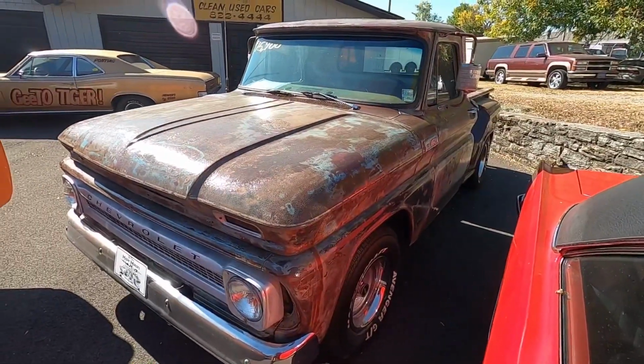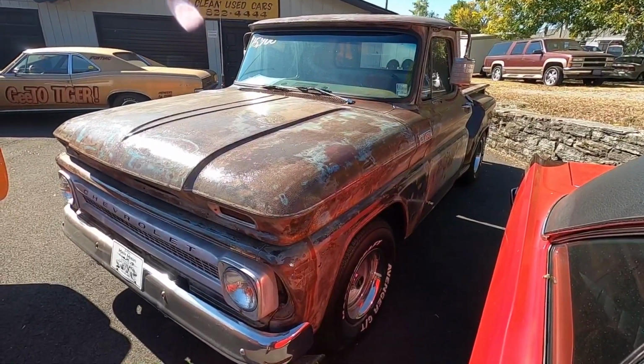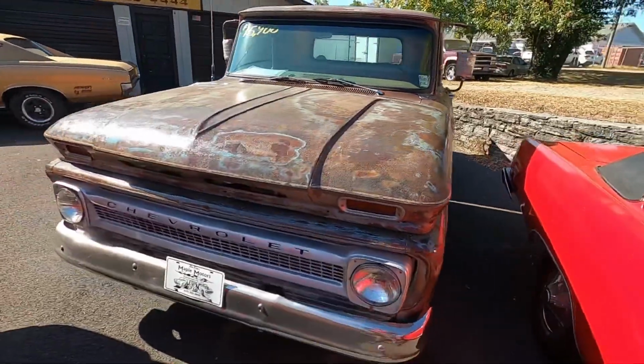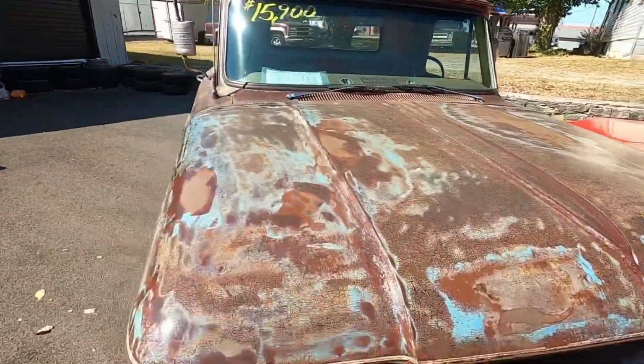Right next to it in patina, 1965, a Chevrolet C10 pickup truck. Priced at $15,900.